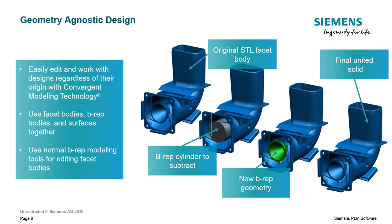So that it just chunks it out, and the system handles all of the intersections and the healing of the facet body automatically. Then we design a new cone with the desired fins using normal CAD modeling techniques, and this makes a native CAD BREP geometry, which is that green thing you see there. And then the final step is just to unite those back together. So this whole process is seamless and easy.